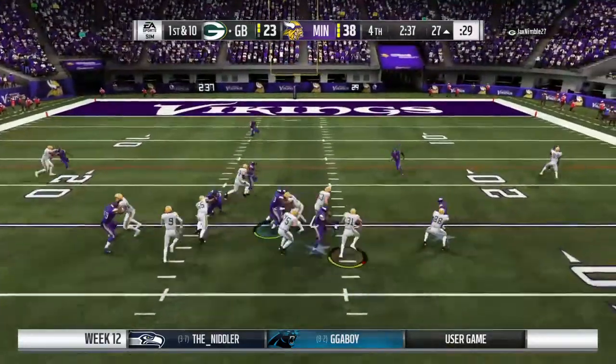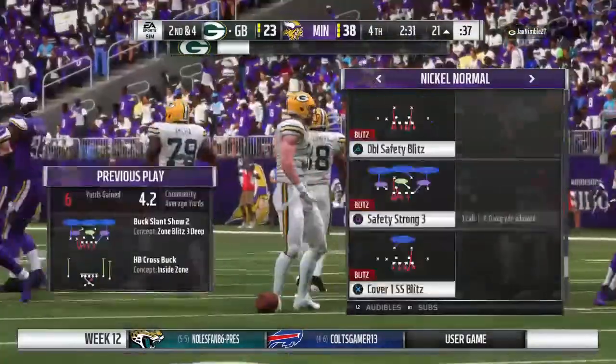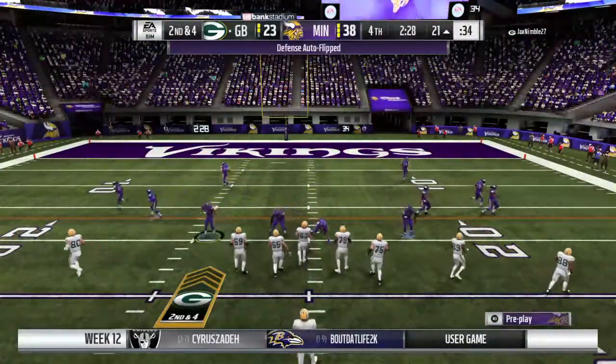They'll run it now out of the gun. He's able to get 6. A nice pickup down to the 21. And there's a run to be happy with. Good, solid yardage. He'll take that any time you hand the ball to a back.